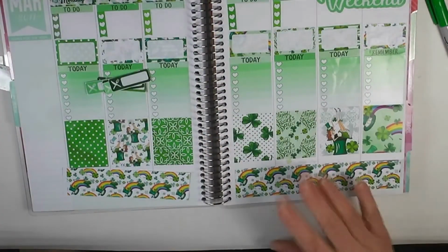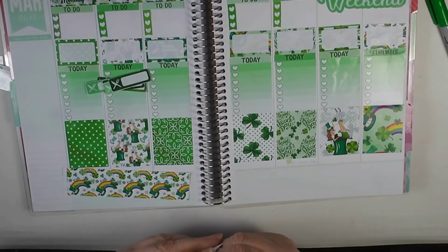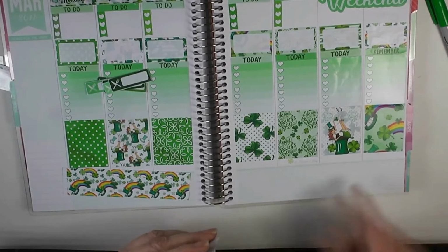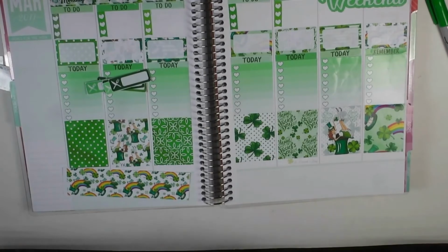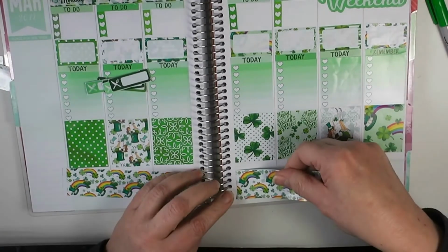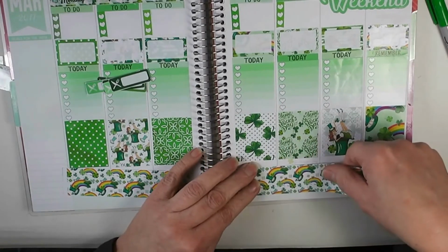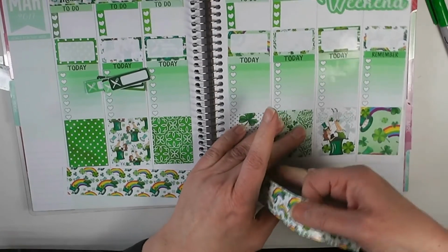All right, so I've got those all down. Let's put down the bottom washi strips here. If I can get this to peel. And I'm going to line these up with the darker strip there. I'd rather have the green showing at the bottom than have that dark green spot at the top, I think. Come on.